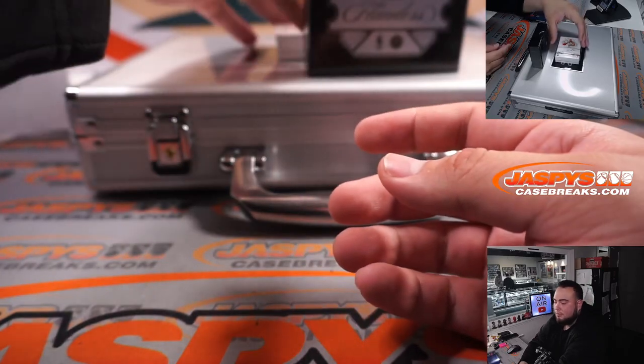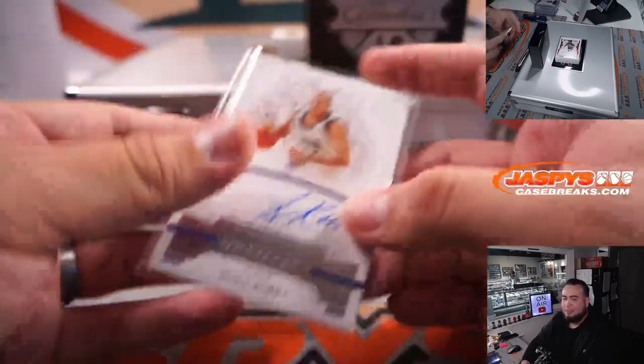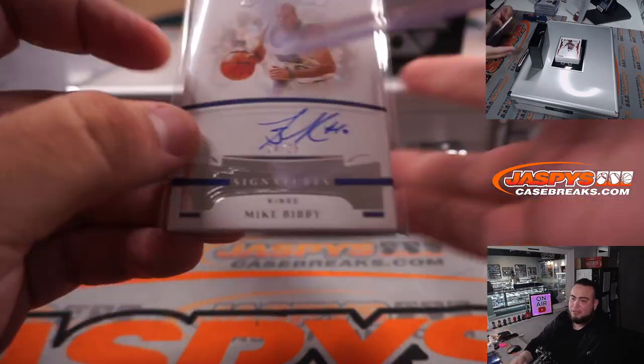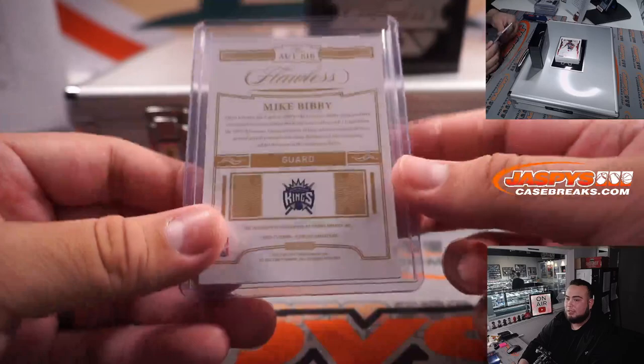David with Houston. But you just have to remember, you hit the right RPA, you're like up like 20,000. You hit the LeBron James, like you hit logo mans, you make a lot back. Mike Bibby for the Kings. So definitely high risk, but high reward.